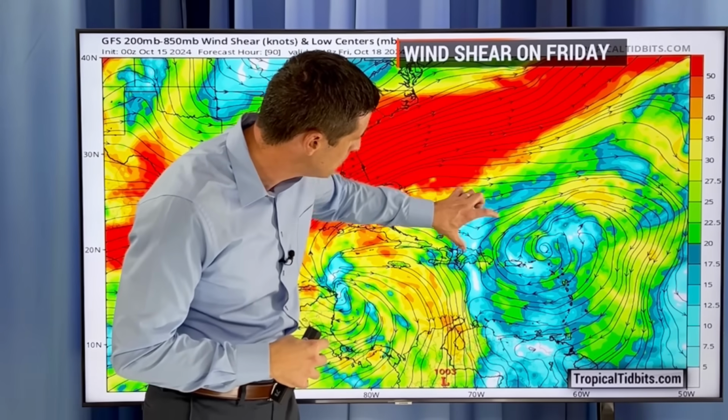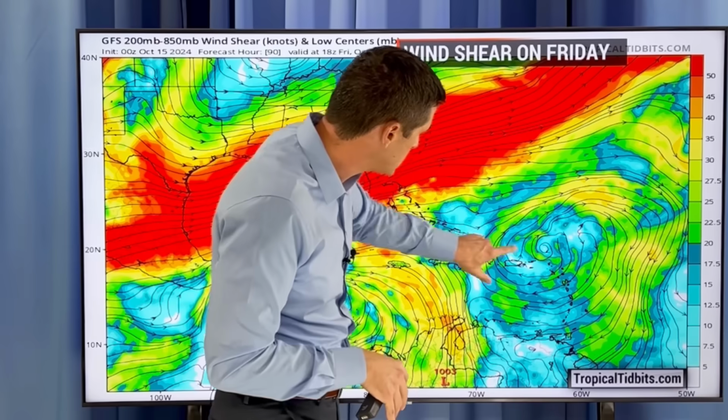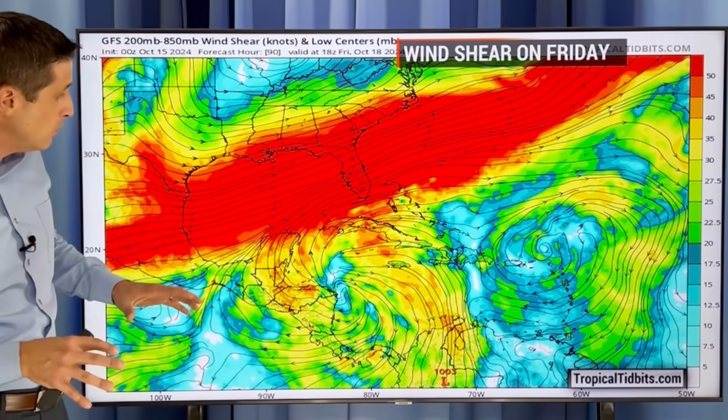But it does have a small window to develop as this approaches the Bahamas before it gets mixed into the wind shear. So I'm not saying it's not going to develop. Just over the next couple days, it shouldn't develop, and then we'll wait and see if it does want to spin up further.